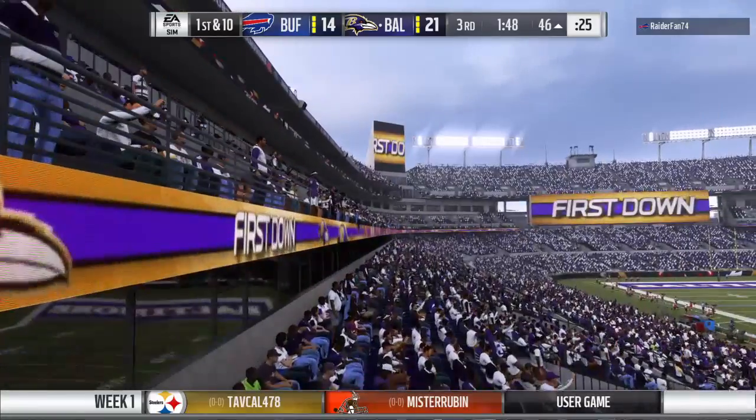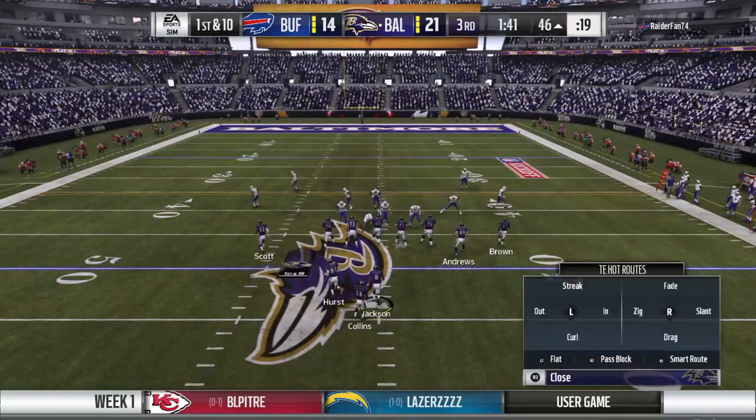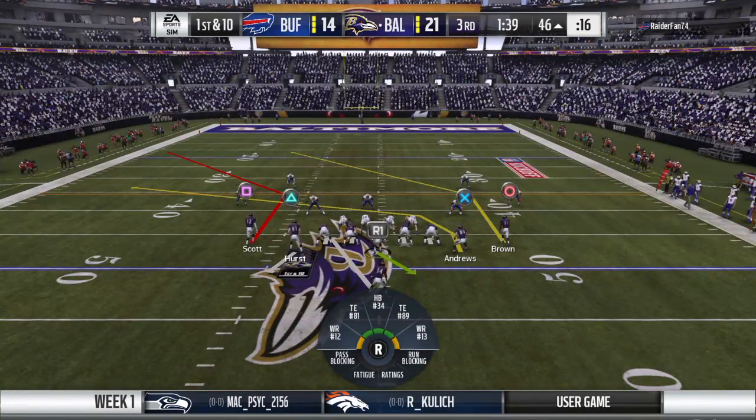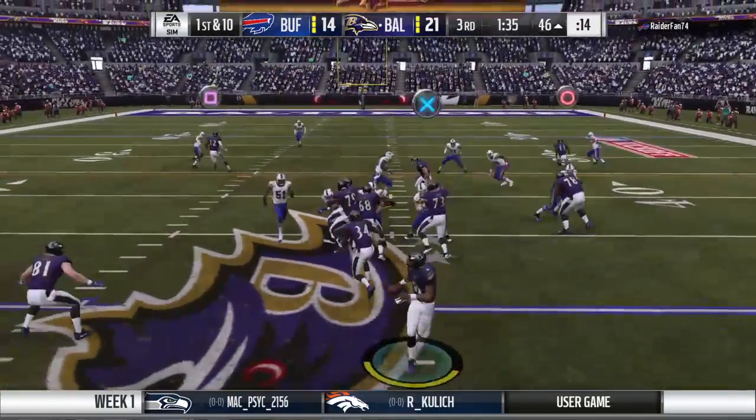A 3rd quarter score now from MetLife Stadium. And the Jaguars have scored again, so they are in the driver's seat big time in that one. And we'll keep an eye on that one as our game goes along here.